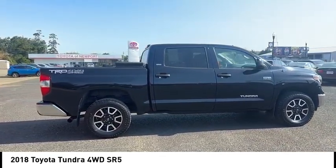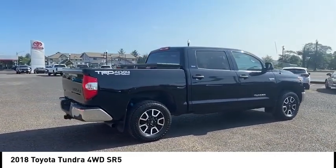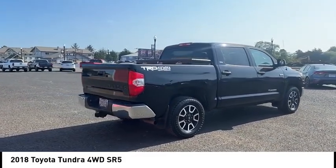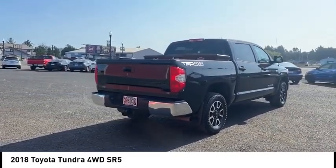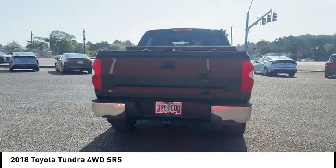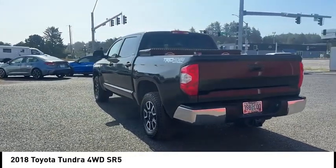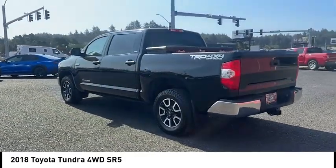Included as standard are vehicle stability control, traction control, electronic brake force distribution, anti-lock brakes, and tailgate assist. With a towing capacity of up to 10,000 plus pounds and a payload capacity of over 2,000 pounds, the Tundra is the perfect mix of power and efficiency. This vehicle has less than 60,000 miles.